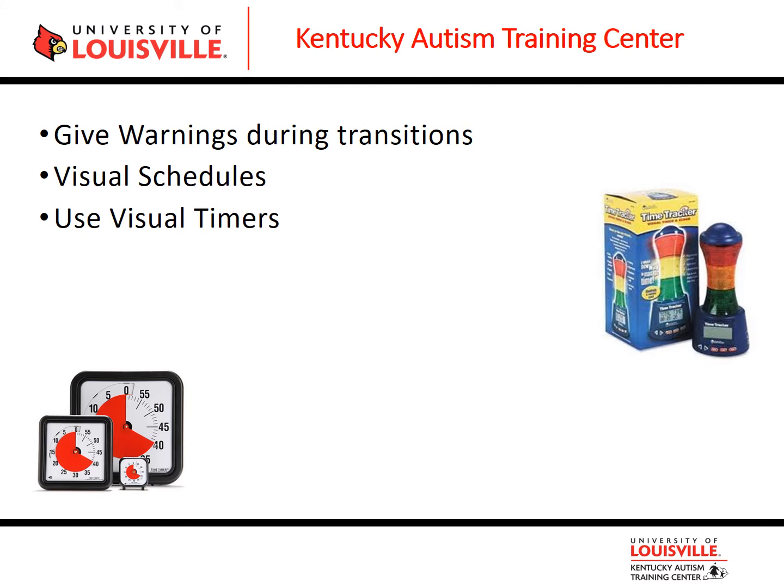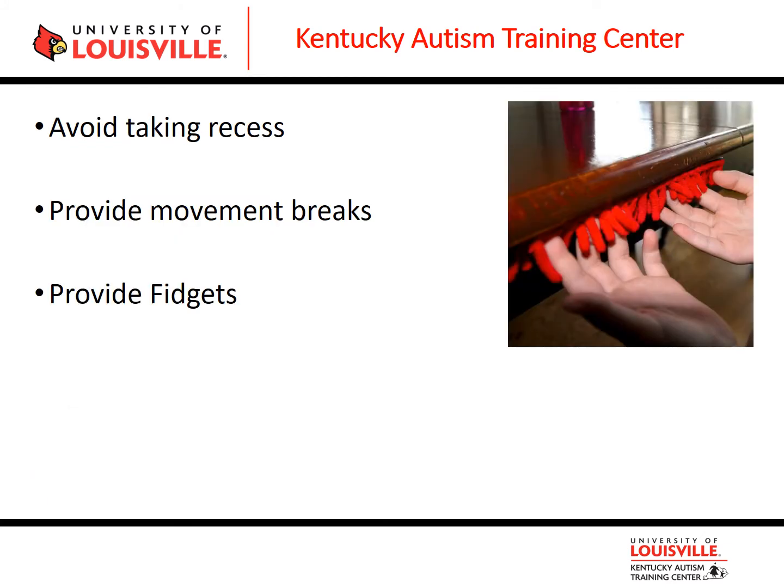There's lots of options for visual timers. You could use just an egg timer or a stand timer, but something to consider. Just some other things to think about for students with unmet sensory needs. Other important things to think about.